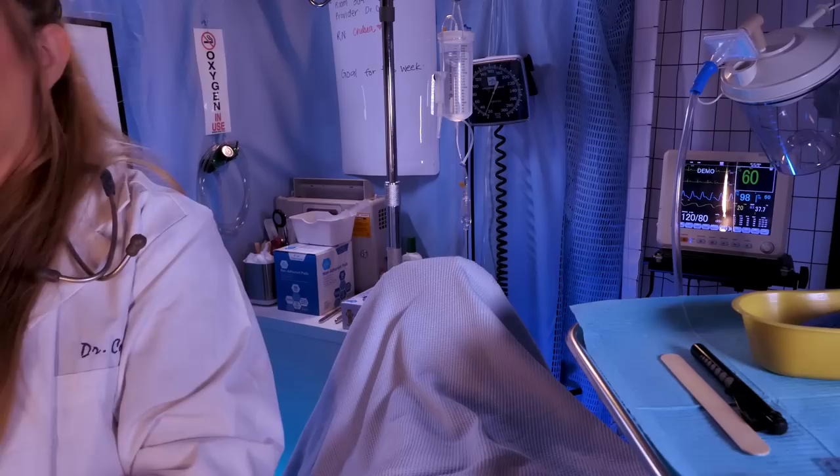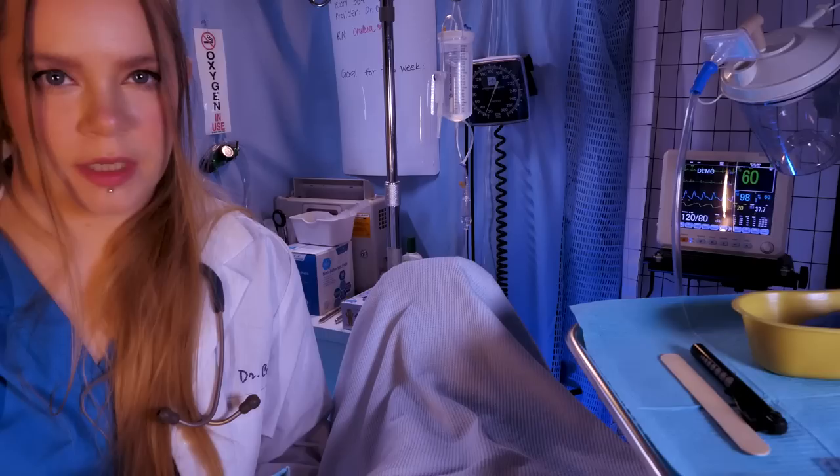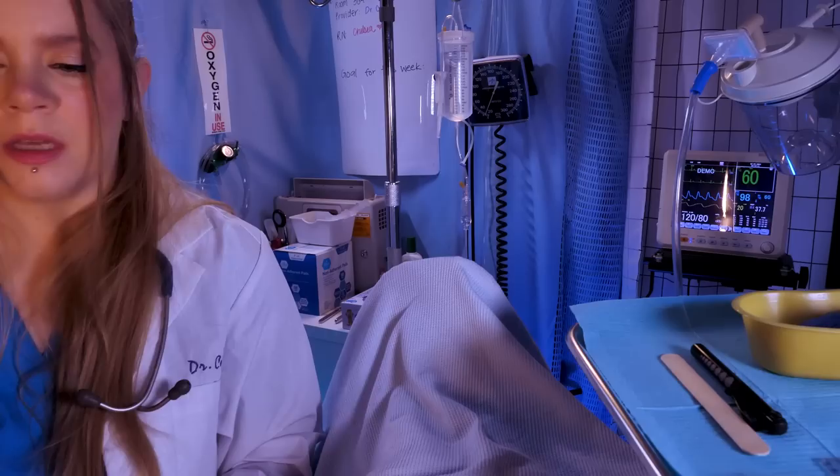I'm gonna keep an eye on that redness, okay? And I want you to keep track of that itching. If it starts to get worse, I want you to call a nurse in here right away so I can be paged and we can examine it. I'm also going to keep track of the redness and continue to measure it. Make sure it's not growing.